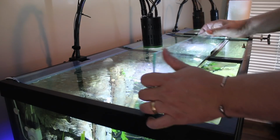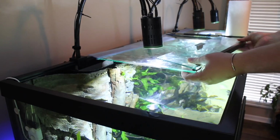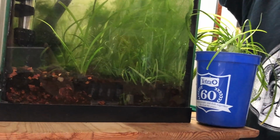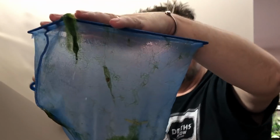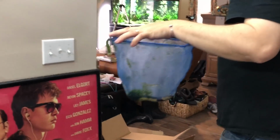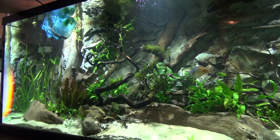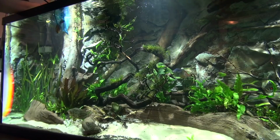I've got my tank lids all straight. Everything's all buttoned down nice and tight. All that's left to do is just to net him out and move him in. Netting him out wasn't super easy to do. I ended up getting a bunch of algae that I had to avoid getting in the tank, but with the help of a great big net and a little bit of effort, I managed to get him loaded in just fine. It was so exciting to finally release him into his new home. I've been waiting for this moment for quite a while.